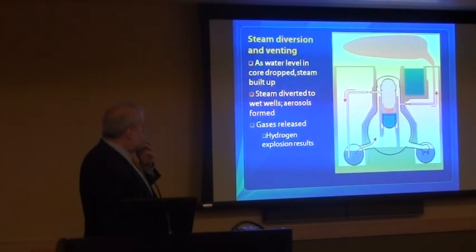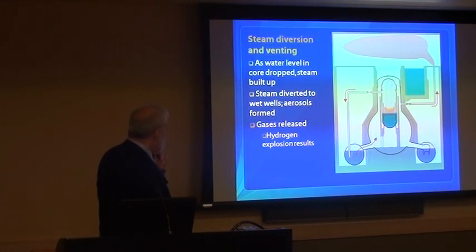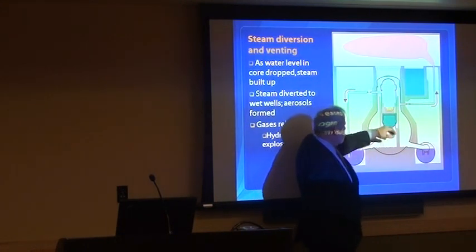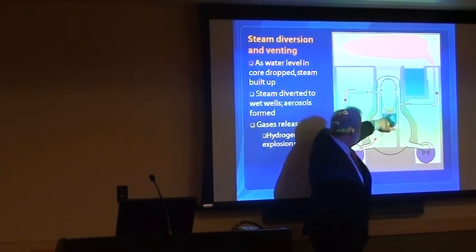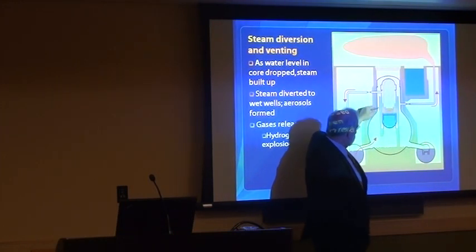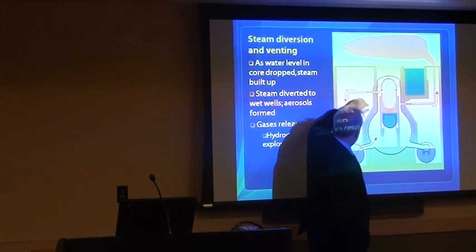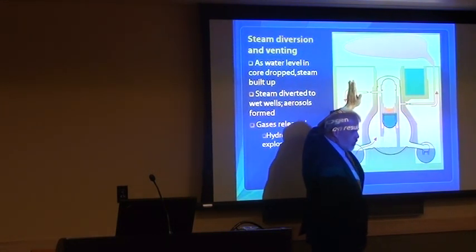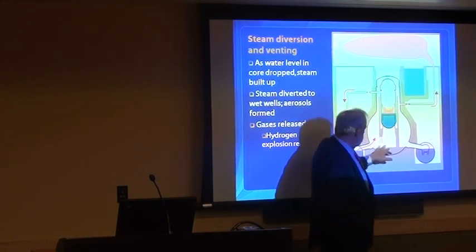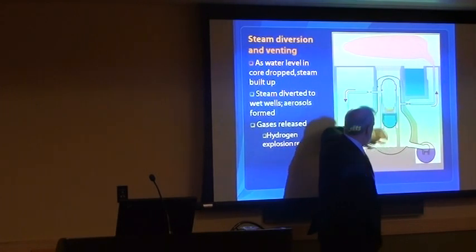Okay, I mentioned there was venting, and this is a schematic of some of the steam diversion and venting. If you recall the first picture that I showed of the schematic of the reactor, the cooling water was up to about right here. With no cooling and no pumps to bring in water, this water will evaporate, and shutoff valves would vent it back to the wet wells. This generated particulates and aerosols, and the whole area gets contaminated.